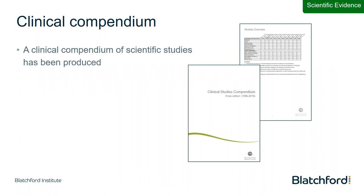We have a clinical compendium showing you a summary of all this data. This saves you having to go and look out each individual paper. It's just a short summary of what was collected, what the authors were looking for, and what the results were. It's available to download from our website. We also have a simplified version called white papers, which are intended for maybe not so detailed reading. These are ideal for users and insurers.